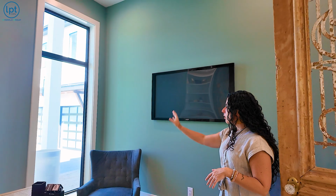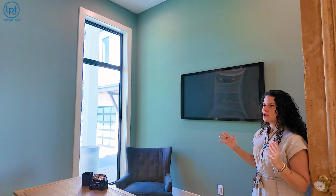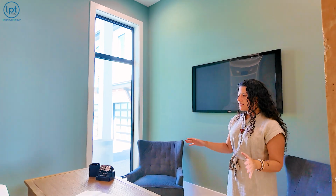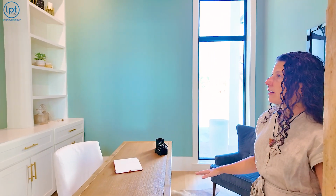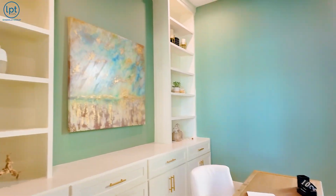You've got a large window over here so that you don't feel super cramped, and then tons of built-ins. And they went with a very simple modern desk here, which is great. But if you're like me and you need tons of cubby spaces and such, you could actually still fit that here. I'm gonna show the built-ins.